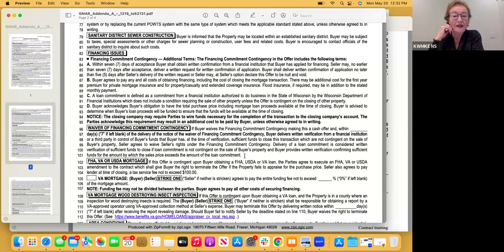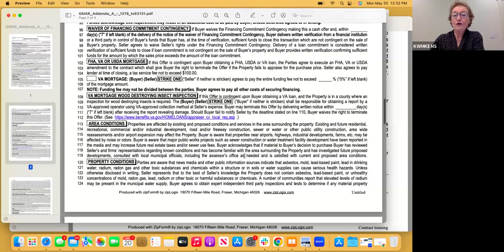If this offer is contingent upon buyer obtaining an FHA, USDA, or VA loan, parties agree to execute an amendment to the contract which shall give the buyer the right to terminate the offer to purchase if the property fails to appraise for the purchase price. Seller also agrees to pay the lender at the time of closing a tax service fee not to exceed $100. For the VA mortgage, the buyer or seller, and it's default to the seller, agrees to pay the entire funding fee not to exceed 0% of the mortgage amount.